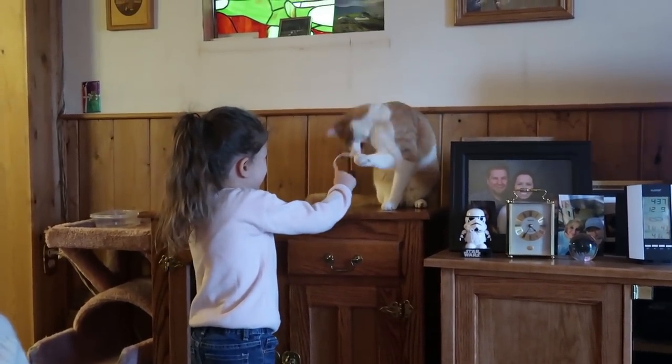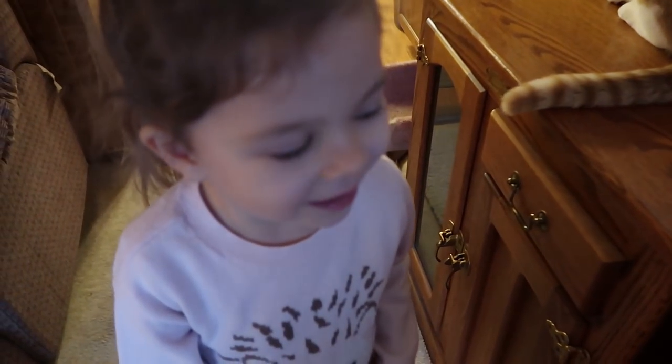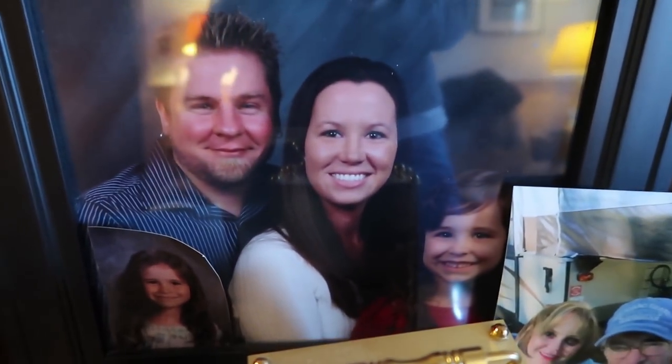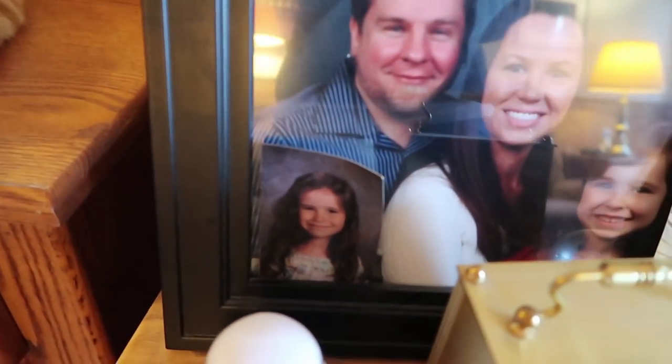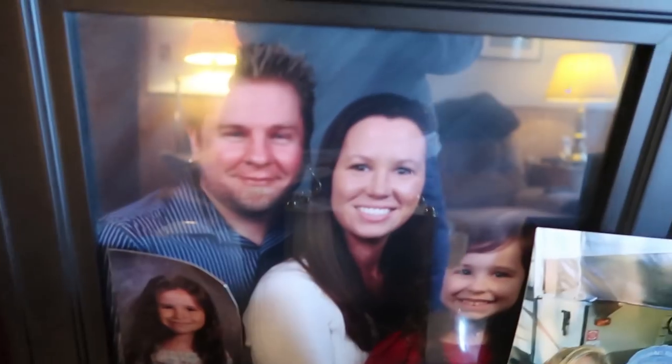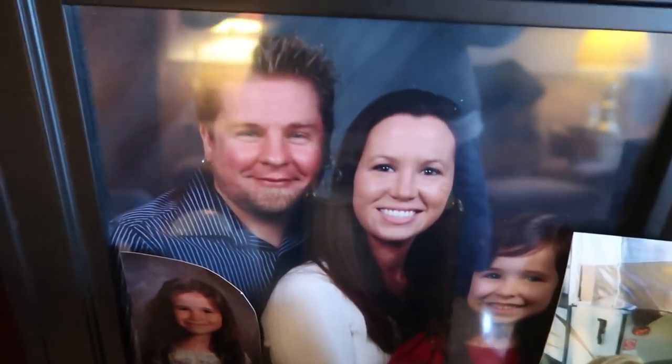The one I can't see. Oh, you got it. Hey Chelsea, guess who these people are? Dan, you, and Alex. Well, that was a long time ago. Look at that, Mommy's got dark hair still. Alex was probably your age. And there's another, I think that was kindergarten, maybe first grade. So way throwback.